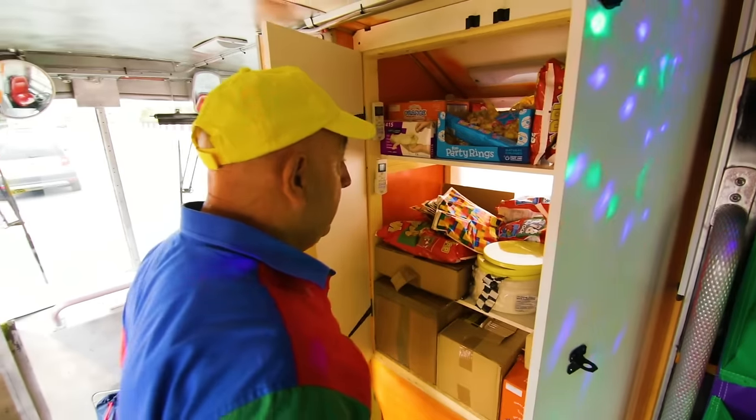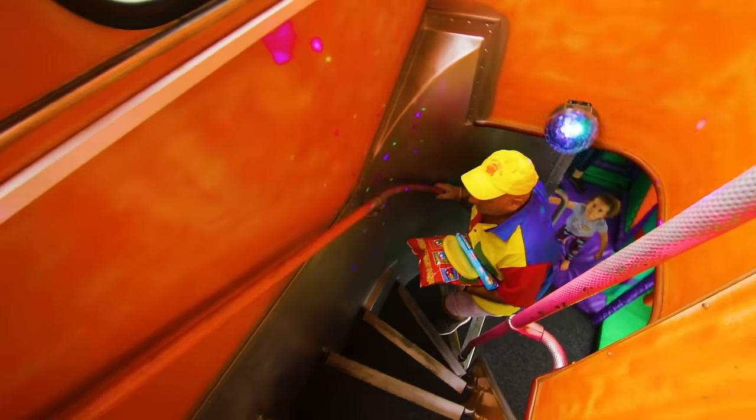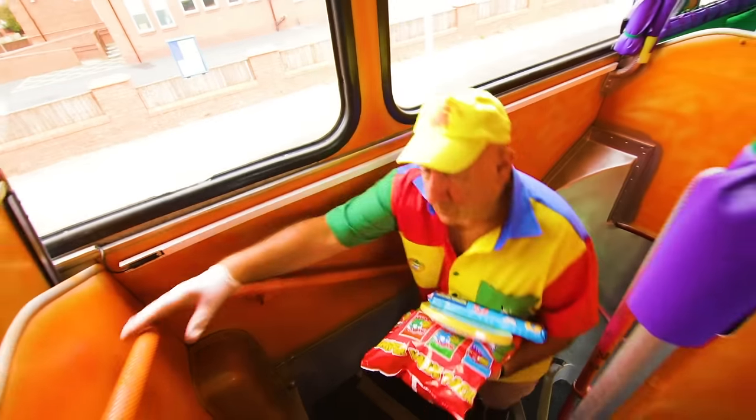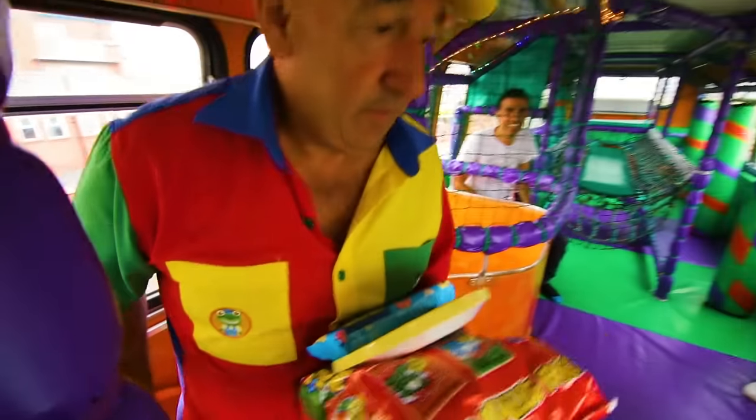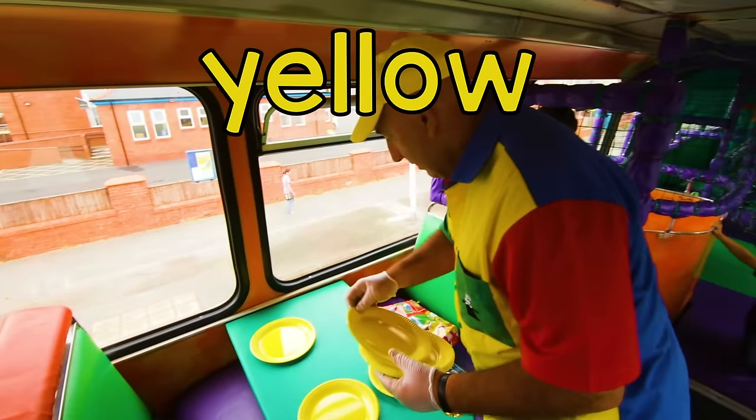Running round the playbus, everyone's very hungry, so it's time for some party food. These tables upstairs are just right for enjoying some sandwiches. Paul places yellow paper plates on the table.